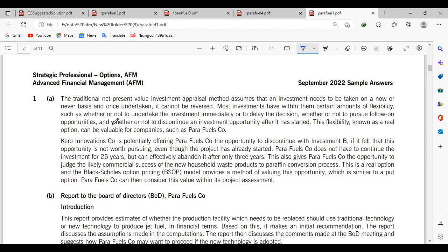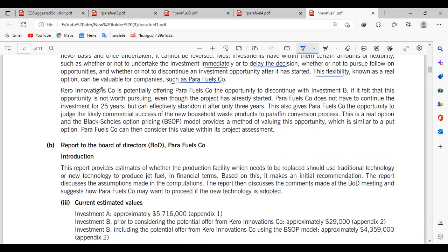Certain amounts of flexibility, such as whether or not to undertake the investment immediately, or to delay the decision, or not to pursue the follow-on opportunities, or whether to discontinue investment opportunities after it has started. This flexibility is known as a real option and can be valuable for companies such as Parafuel company. Now, what is going to happen? The Caro innovation is potentially offering Parafuel company the opportunity to discontinue with investment B because they are ready to buy the company. If it felt that this opportunity is not worth pursuing, even though the project has already started, Parafuel company does not have to continue the investment for 25 years.